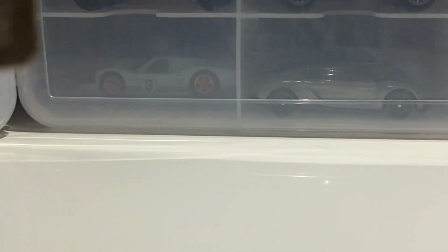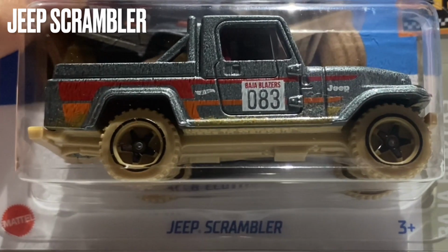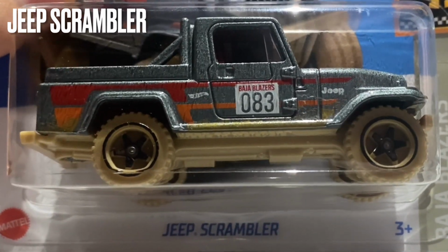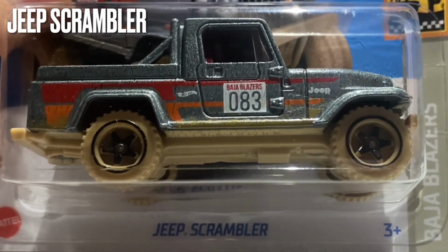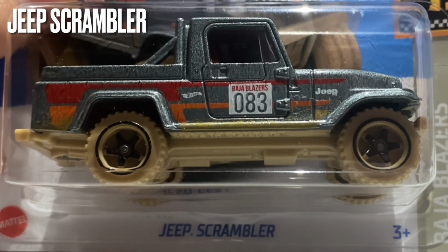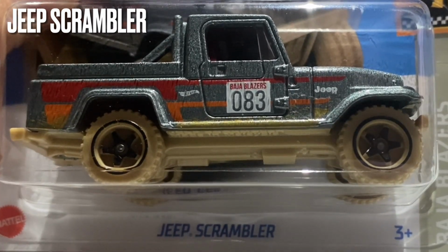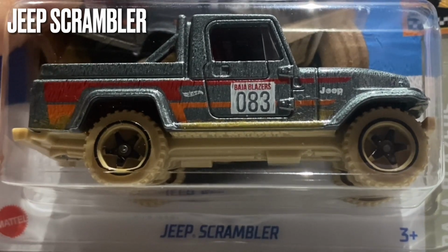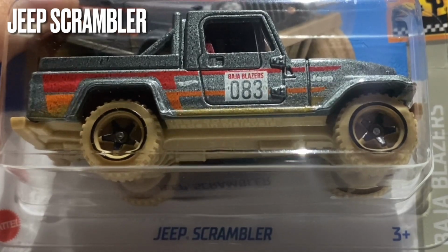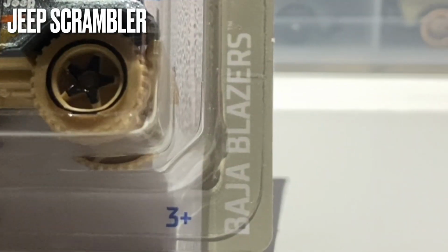Alright, and the next one is also another Jeep. We've seen quite a few Jeeps this year, whether it be recolours or new castings, so really cool to see this. This is the Jeep Scrambler, done in a very nice, almost gunmetal grey, but I wouldn't say it's gunmetal, I would say it's just a metallic grey. Looks really nice. You do get the side tampo work on this car, and you've got some really interesting off-road wheels. I'm not sure what you call them, but they are 5-spoked, painted in black, but they have that kind of sandy brown colour about them. That does suit the set that this car features in.